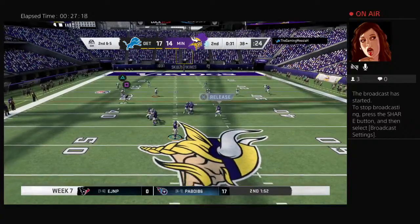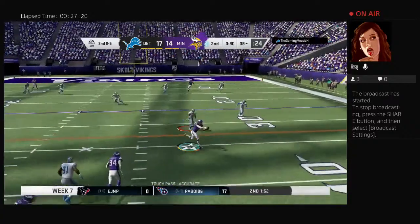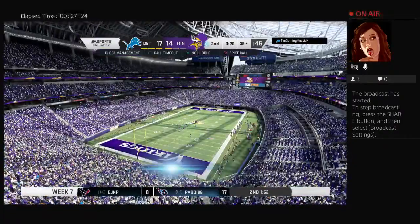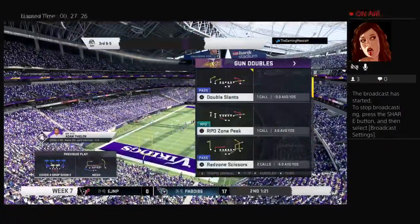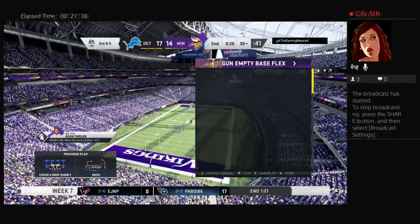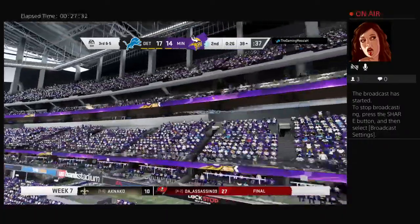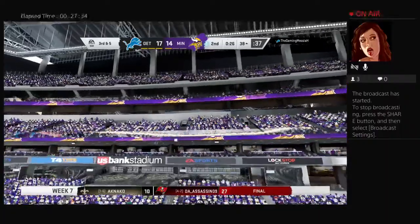From the 38, Cousins. It's complete to Diggs. No gain that time on the completion, and it'll be third down. Now the Vikings will use the second of their timeouts as they'll stop the clock with 26 seconds to go until halftime.